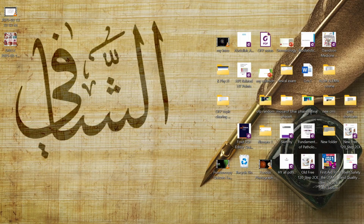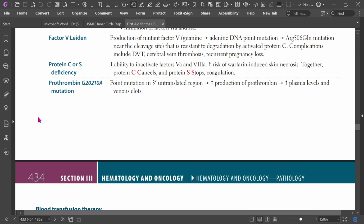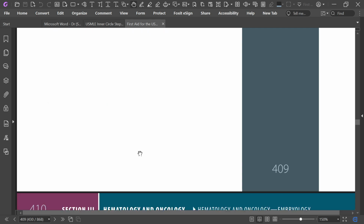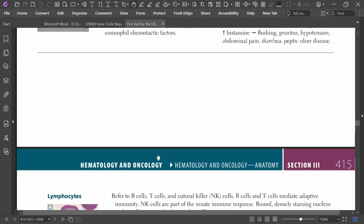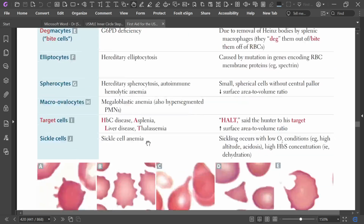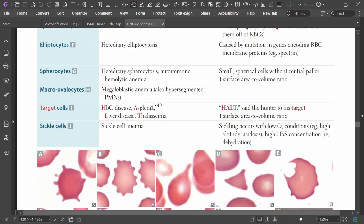Okay, okay. I am just going through that box. Okay, you haven't. Okay. Can you see my screen now? I know it's a lot, but you can remember the important one. Okay. Yes. HALT is hemoglobin C disease, asplenia, liver disease, and thalassemia. Hemoglobin C disease, asplenia, liver disease, and thalassemia for target cell. Okay.